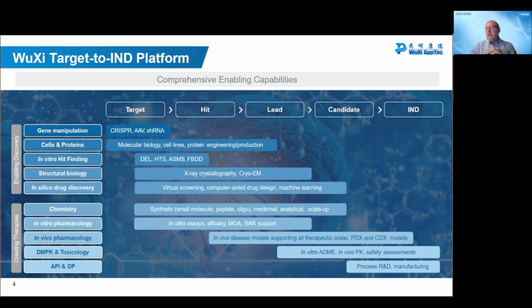We work from the early stages of target identification through enabling activities such as generating proteins and cell lines, into diverse hit finding platforms, and on into drug discovery through lead optimization, toxicology, and manufacturing. Our platforms support small molecule, peptide, oligonucleotide, antibody, and cell and gene therapy programs throughout these different stages.